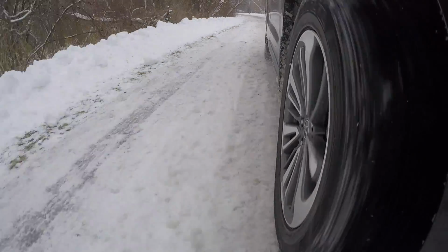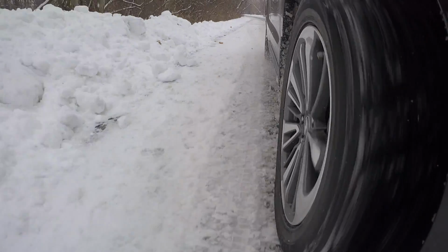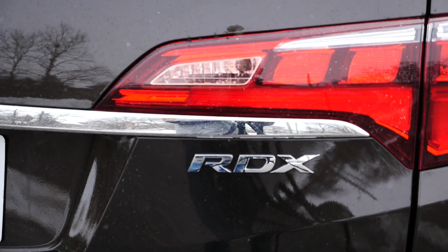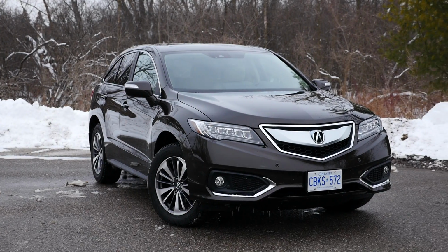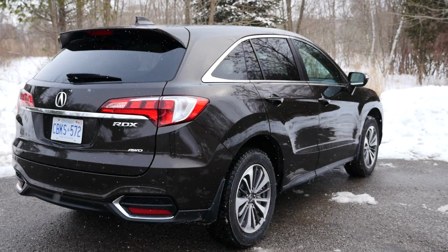But that said, the rest of this RDX can feel old. It's noisy over bumps, and it sways back and forth when the road isn't smooth. It goes where you point it, but from Acura, I'd expect something a little sportier.